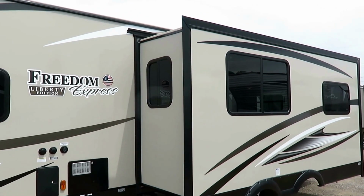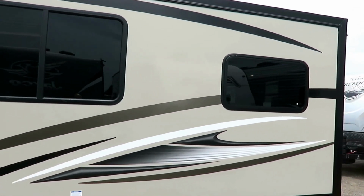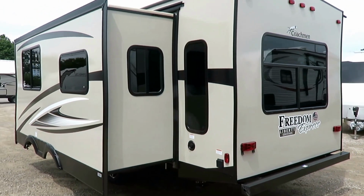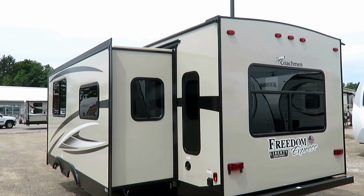We've got UV tinted airflow windows here, so you get good cross breeze, and the RV will stay cooler inside since the sun is getting blocked about 80%. That also means more privacy. You'll notice that we can't really see in these windows, but when we get inside, you're going to see out no problem. It's very cool that way.